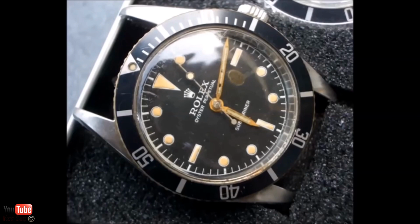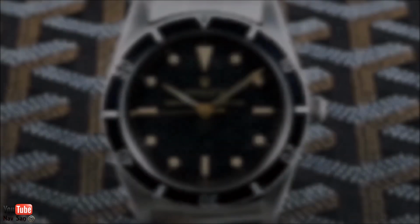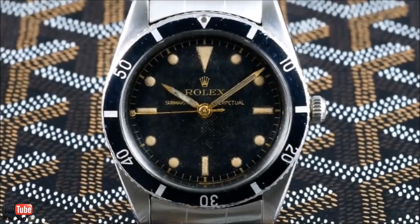This was perfect timing. It was a year after the release of the Blancpain 50 Fathoms, and it was also the same year that scuba diving was introduced. So Rolex really did get this spot on. I think it was coincidence regarding the scuba thing, but Rolex got it right, and more importantly, the watch was right. Now, these first Submariners had the case references 6204 and 6205.